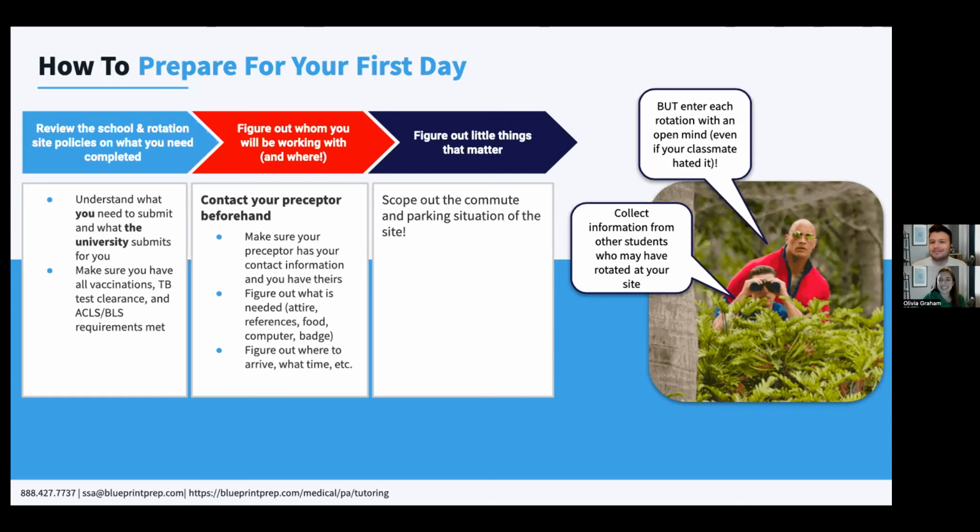So another thing to make sure of is that if you had someone who was in this rotation before you, or somebody who was maybe less than pleased with this rotation that may have been at the site prior to you, you're always going in with an open mind. If someone really enjoyed a rotation, that's great, but sometimes you're going to get some not so positive feedback. And that's because we all have our niche and it's not all going to be the same. So you never want to go into a rotation with a negative attitude or a negative mindset, because it's just going to put you in a bad position overall.